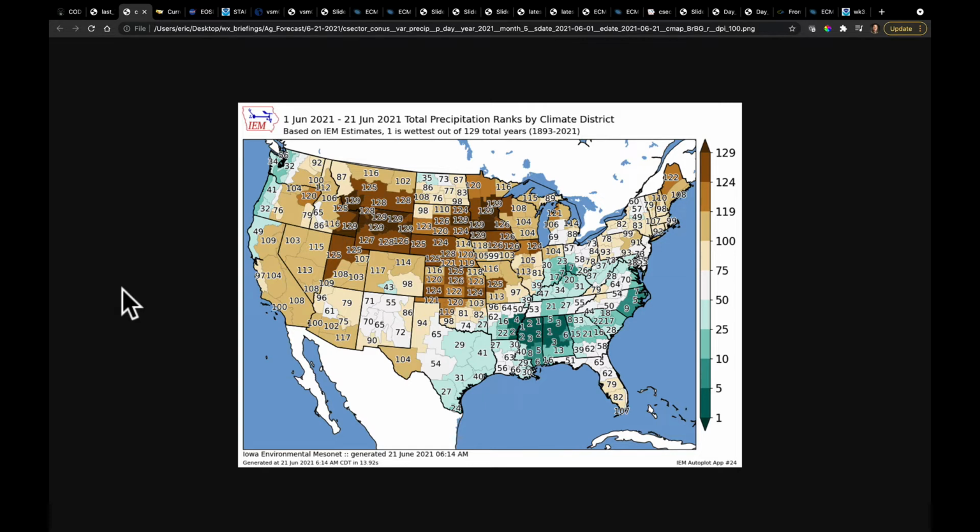So this is June 1st through June 21st, looking at total precipitation ranks by climate district. We've been on a bit of a ride here throughout this spring, now that we've begun summer. And you can see that it's been quite wet along our easternmost climate districts. Remember, back in April and May, though, we were extremely dry. So this has been a pretty dramatic shift overall. But just take note, even where some of the rains came through this weekend, we need a lot more throughout the primary corn and soybean belt, especially the western part of it, to really make up for some long-standing drought issues.